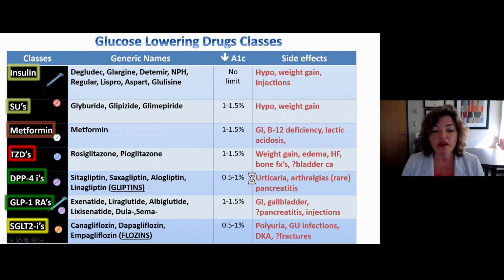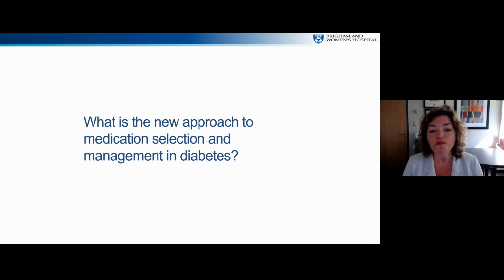And pointing out the GLP-1 receptor agonists, there is a black box warning for medullary thyroid cancer, which has only been seen in rodents. And the black box warning will not be removed. But I want to tell you directly that we haven't seen a case of human medullary thyroid cancer related to the drug in any of the large randomized trials. So hopefully that's reassuring to you.